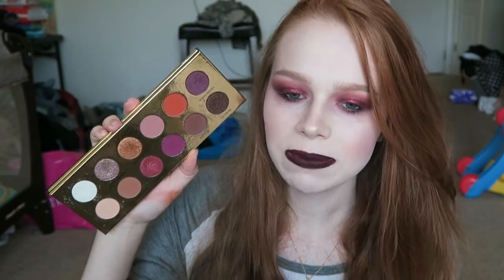This is what the inside of the palette looks like. It's so beautiful, so many purples. If you guys would like a full review on this palette, just let me know and I will do that for you. But if you want to see the 2 looks with this palette, then just keep watching.